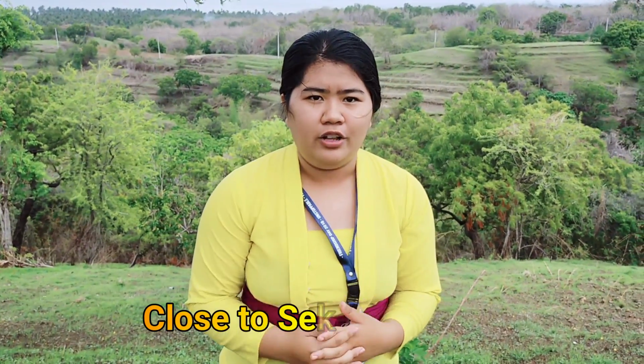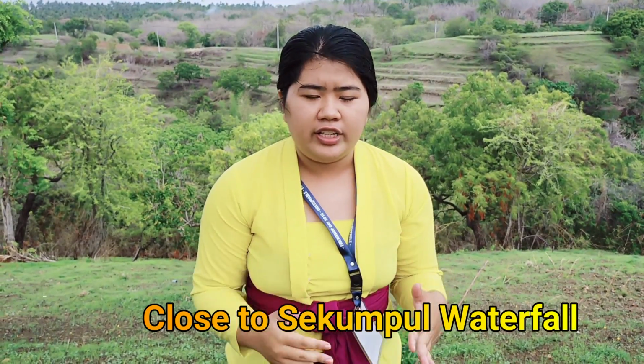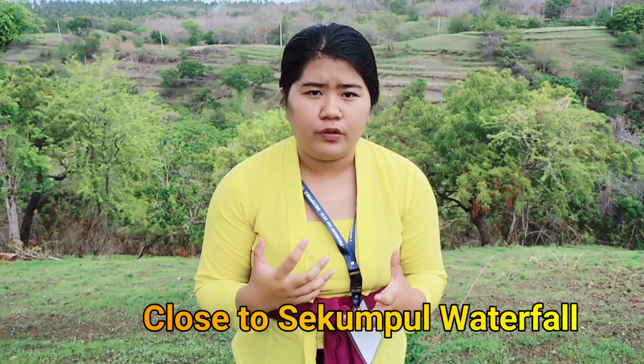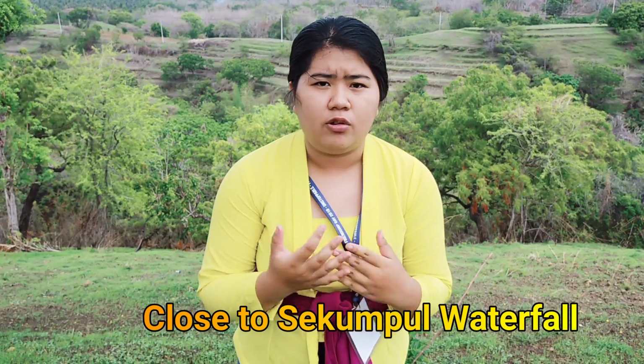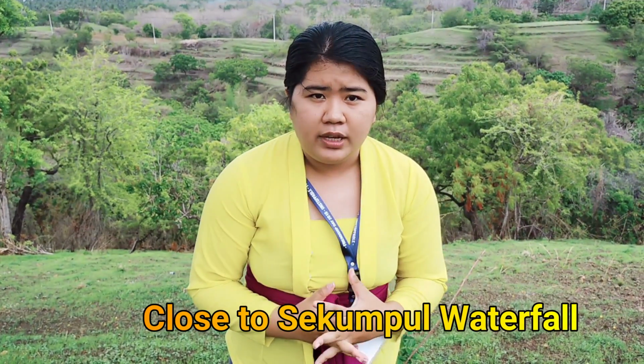Well, Mr. and Mrs. Jumpon, we are close already to Sekumpul Waterfall. As I said before, to reach the waterfall, we have to walk through the slippery stairs, and also we have to cross the river for about 15 minutes.